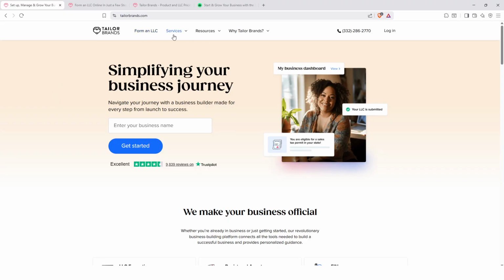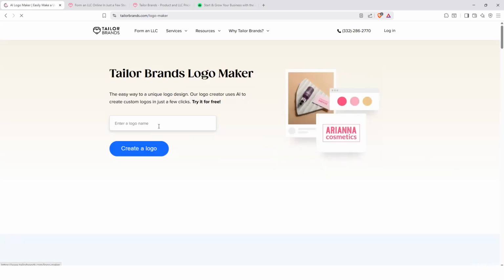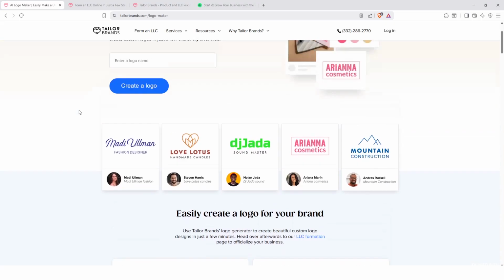You should know that on Tailor Brands, you will have the possibility to do all the legal elements, which includes the LLC, your EIN, registered agent in the same interface. And so it also simplifies for you the possibility of having the branding and legal part, since Tailor Brands also takes care of the logo part, the visual identity part for your business.